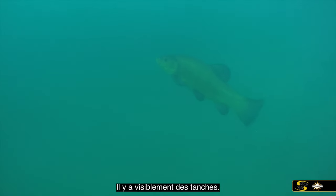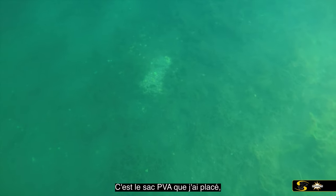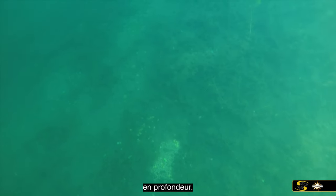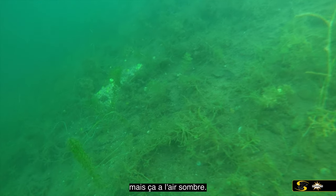Obviously the odd little tench around, a few fish looking at what I'm doing, and look at that. Would you believe it? He's just pooed himself. Happy days. An interesting look, he's straight over the top of that solid PVA bag that I've thrown at the deeper water, and that's a lovely setup down there, but it does look a bit dark and dingy.